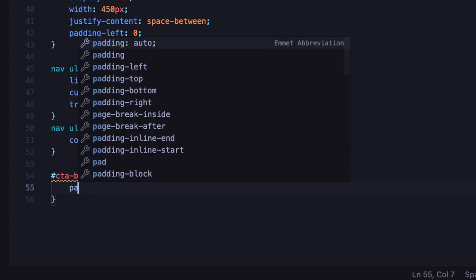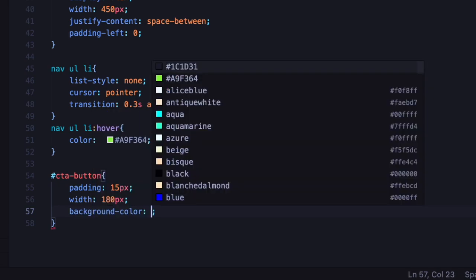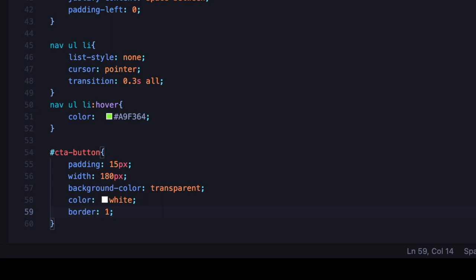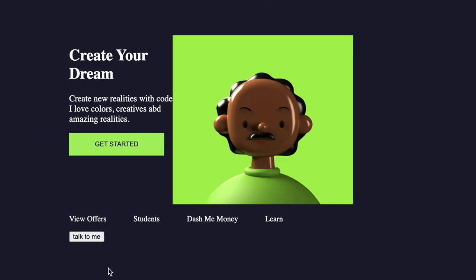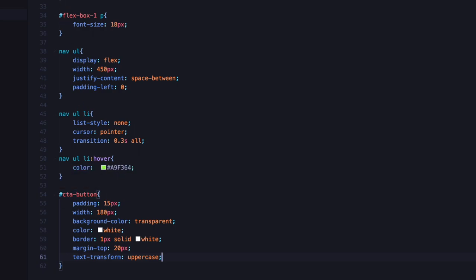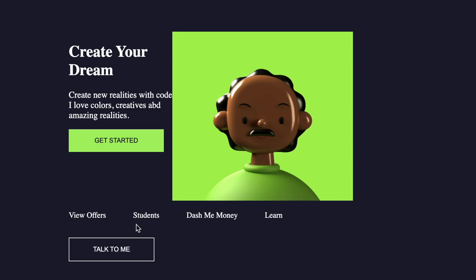So on this, we want to simply say padding 15 pixels, width should be 180 pixels, background color transparent, color white, 1px solid white. Text transform uppercase. Save this and look at it here. Let's reload this page. Oh, that doesn't work. Let me check my HTML file because I was wrong here. Same thing happened. Okay, so you notice now it has changed to look like this.